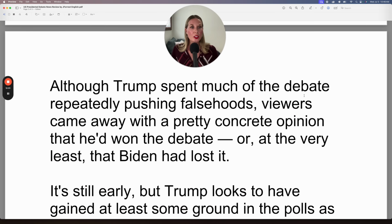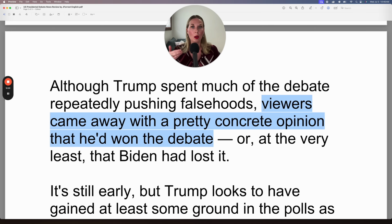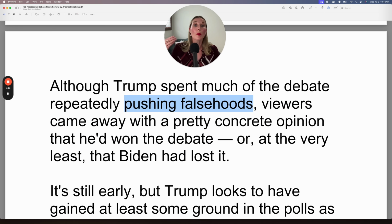Although Trump spent much of the debate repeatedly pushing falsehoods, viewers came away with a pretty concrete opinion that he'd won the debate. This is a powerful statement because notice it begins with something negative and it ends with something positive. He was pushing falsehoods. He was repeatedly, which means again and again, pushing falsehoods. So a falsehood is a statement that is untrue or inaccurate. And if you push a falsehood, it means you say it, but you say it forcefully. So a word to replace that could be asserting, repeatedly asserting falsehoods. But remember, this sounds negative, but then we end on a positive.